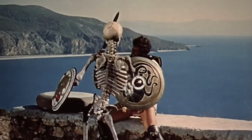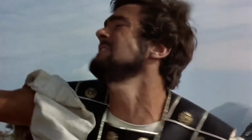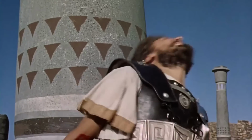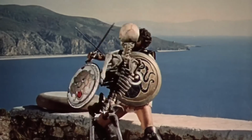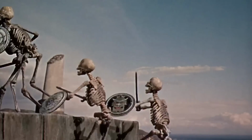They're fast, coordinated, and weirdly polite about taking turns during a sword fight. It's one of the best choreographed scenes in monster movie history, and none of the actors even have muscles. Simple concept, incredible execution. And if you ever needed proof that skeletons are more than just Halloween decorations, this is it.